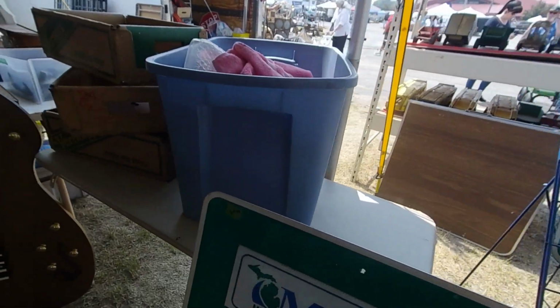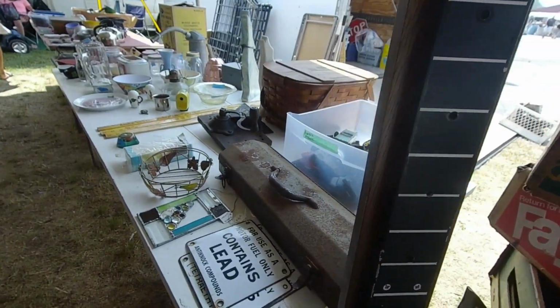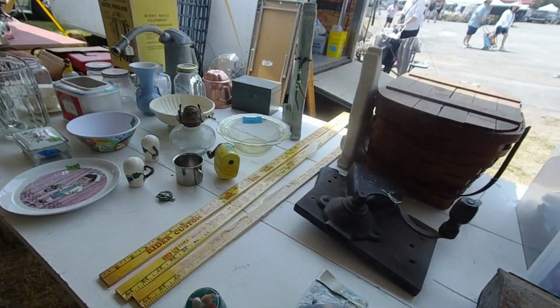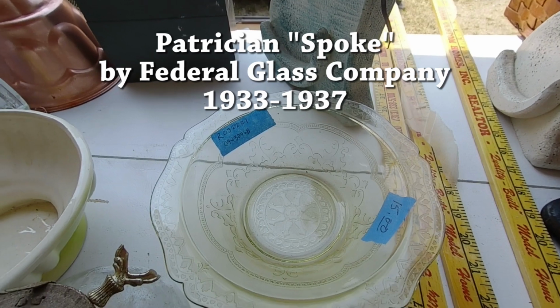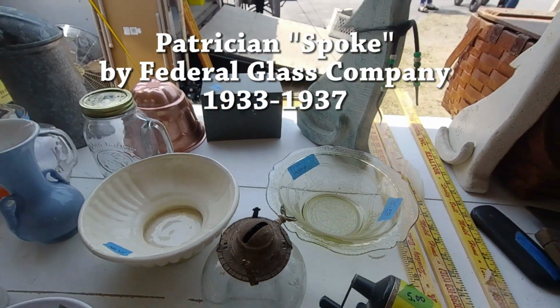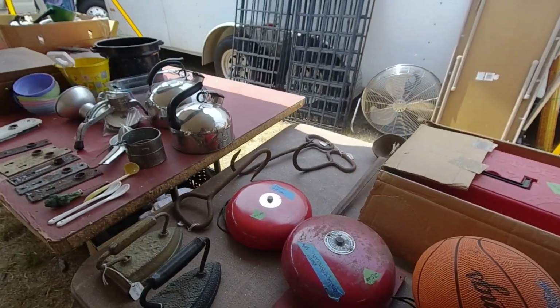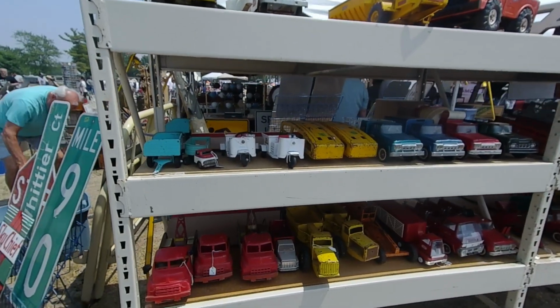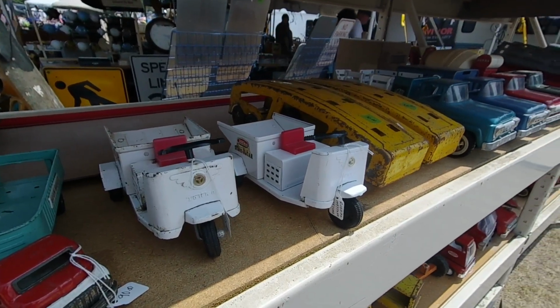Some you might want to use in your own driveway, or as decor on an old barn. That looks really cute. We used to do that too with our barn. And here's a nice piece of spoke or patrician. And look at all the cars. There was a lot of nice old metal cars in this booth.